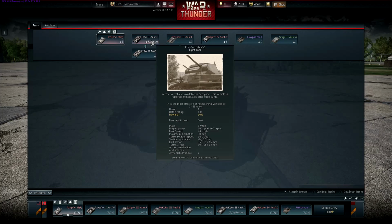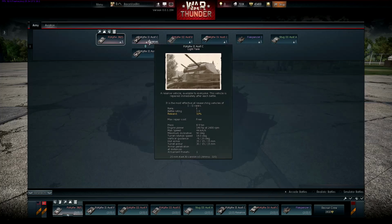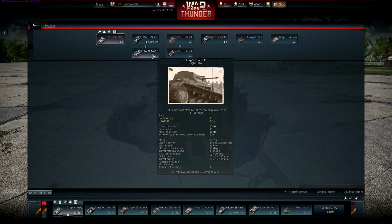Now we have the Panzer IIc. It's the reserve tank, and no matter what they put on the server, we always have the reserves available to us. So we're already familiar with that. Now it has a 20mm KWK-30 gun. The Panzer IIF, most of the statistics are the same. The Panzer IIF is a tier 1, but it has a 20mm KWK-38. Now when I look, I'm familiar with the KWK-38. That's a 3.7, so I'm not really sure if there's another one.